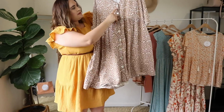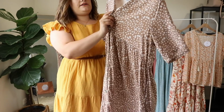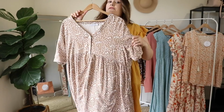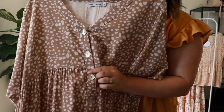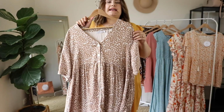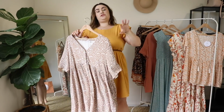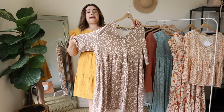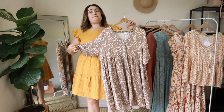And it's got buttons all the way down, which are kind of that shell, what is it called? What are these called? They are just called shell buttons. And this one is in a size 18 again. Now I did size my usual size for this because of the sleeves. Now the sleeves are a tighter fitted sleeve, so just bear that in mind.